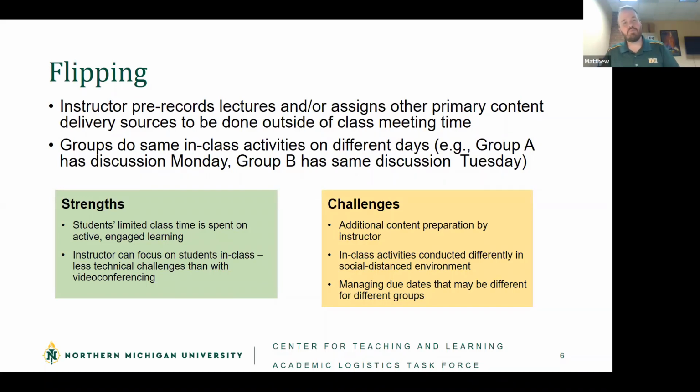But in this flipping model, which you may have heard of before, the instructor pre-records lectures and or assigns other primary content. So maybe some publisher materials, something on YouTube, or even just a textbook reading. Has a lot of that primary stuff done outside of class time. And then in a normal flipping situation, pre-pandemic, the whole class would gather for discussions and in-class activities following that. In this pandemic flipping model, the groups do the same in-class activities, but on different days. So for example, group A comes in for a discussion on Monday, group B has that same discussion on Tuesday.